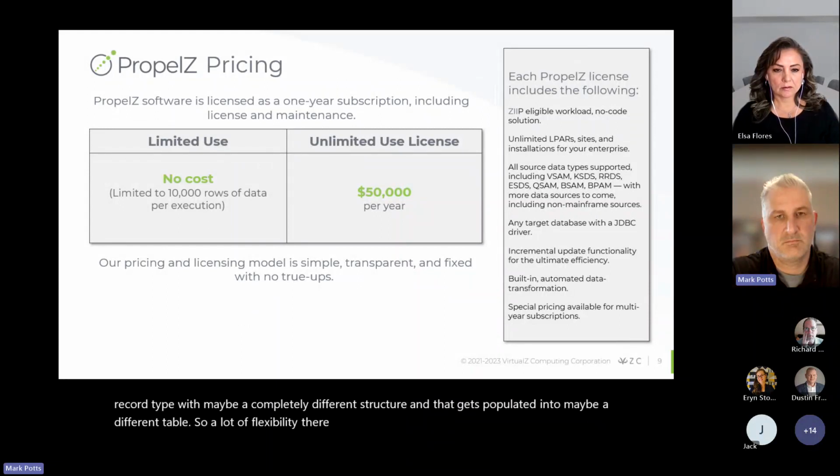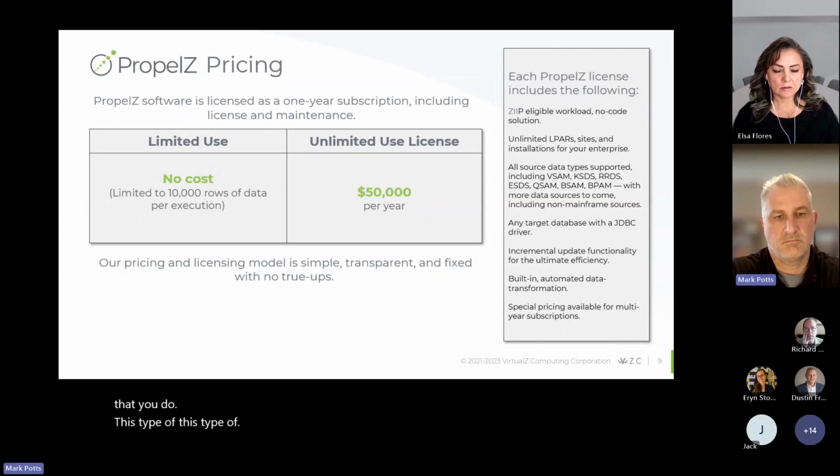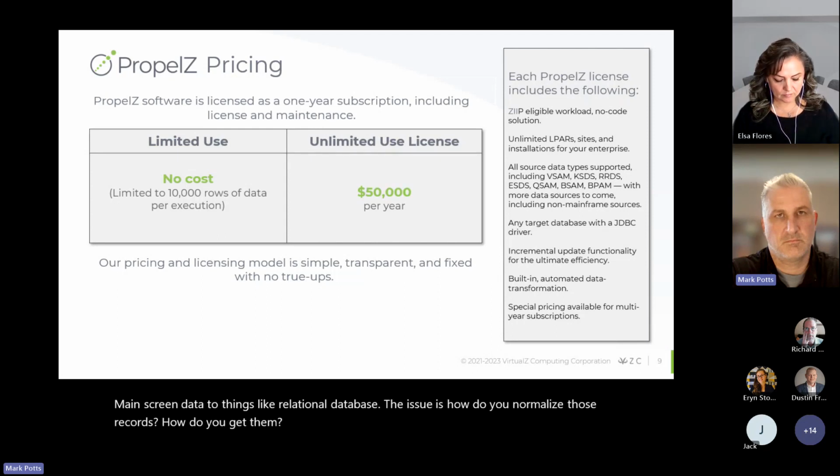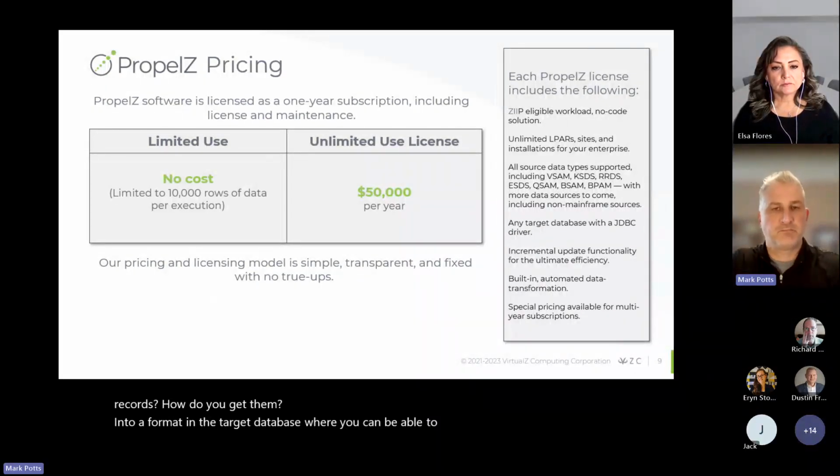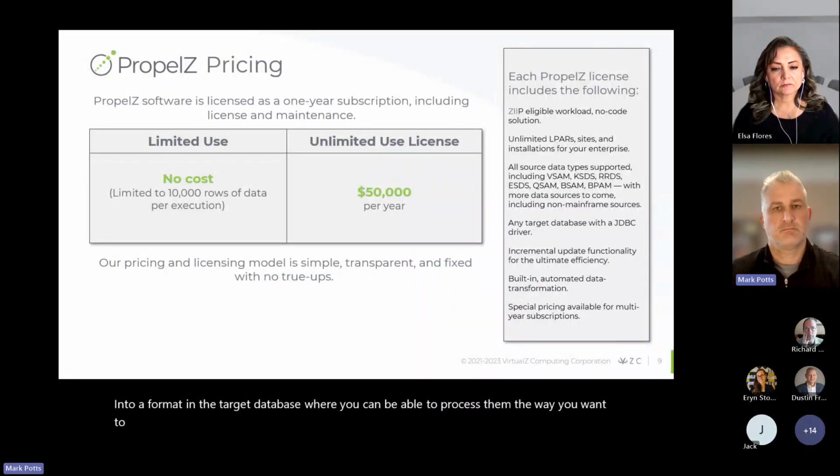The challenge, and I think this is true anytime you move this type of mainframe data to something like a relational database, is how do you normalize those records? How do you get them into a format in the target database where you can process them the way you want to with SQL statements?